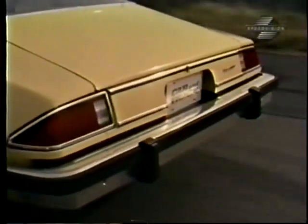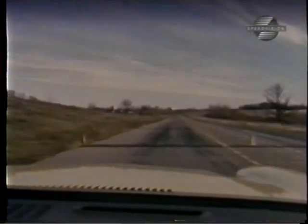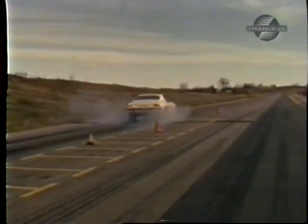We made several stops all the way around the track to heat the brakes. When the car came into the chute for this 50-mile-an-hour stop, they were hot, and she shut down at 101 feet.